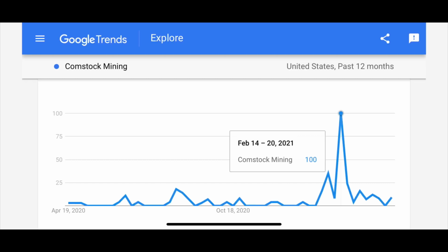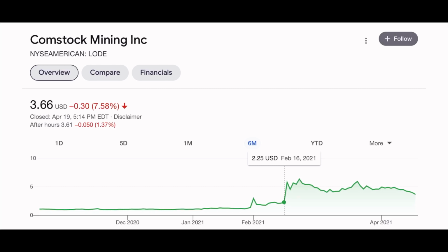And lastly, something that I just want to quickly mention is the Google search trends. Now, there was a spike in search trends for Comstock Mining around the week of February 14th to February 20th. And I just want to mention that that correlates with the run-up that they had from about $2.25 a share up to $5.79 a share. That correlates with that run up that they were having, a ton of search trends.